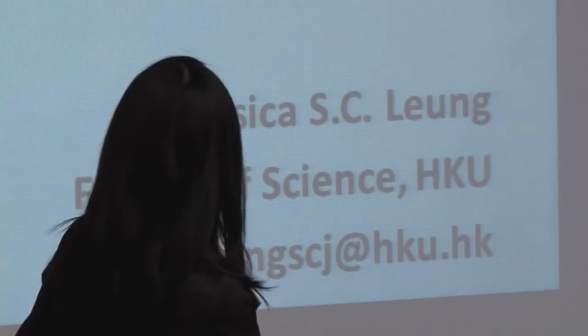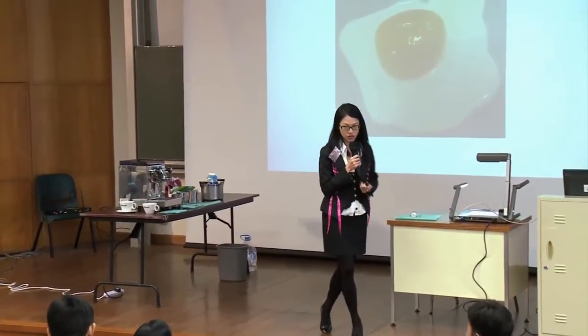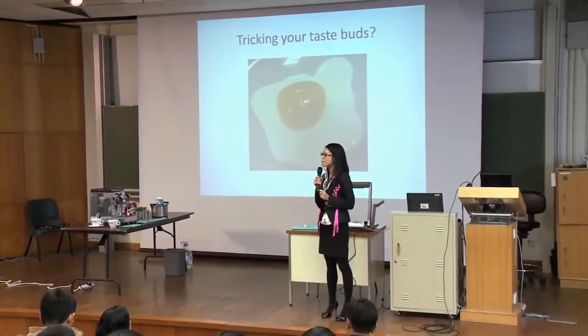When it comes to the term molecular gastronomy, what is the first thing that comes to your mind? Would you be thinking about food which can trick our taste buds, like this baked egg that I made? In fact, the egg yolk is prepared using mango juice, whereas the egg white is prepared using milk. Milk, just like the egg white, is also a good source of protein, whereas for the mango, there's no cholesterol.